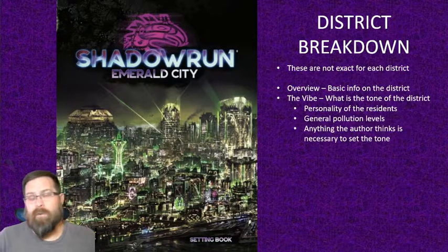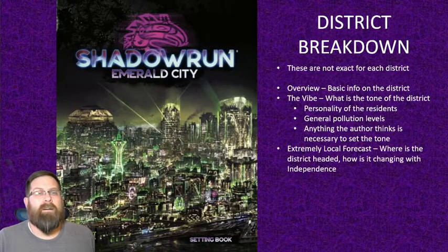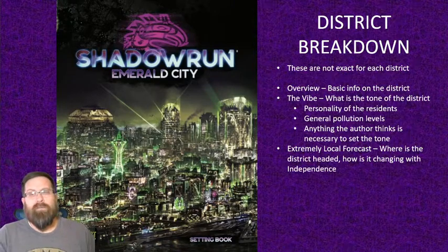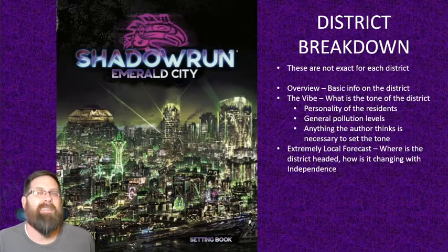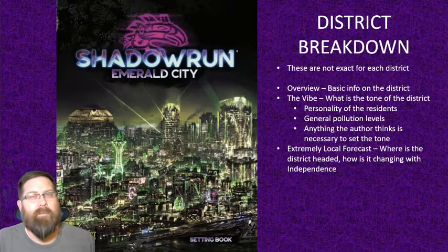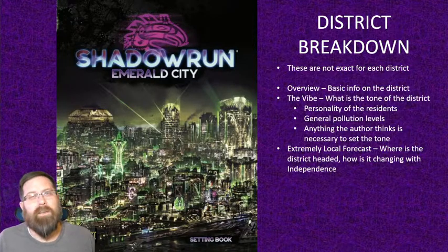Then also anything else that they think is necessary to set the tone. Then the extremely local forecast. Basically, this deals with where is the district headed now that they've gone independent. Is there something new in the politics?